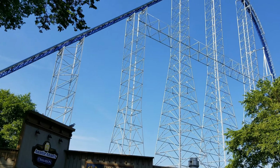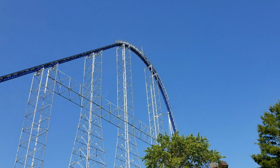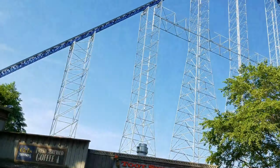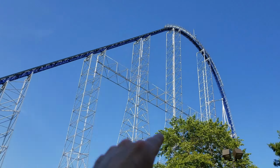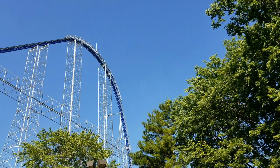308 feet tall. It's got an angle when you go down of 80 degrees, and it goes 93 miles an hour. First ride, I guess. All right, there is a shot of the first hill of the Millennium Force. That is 308 feet tall. And they get you to the top of that hill quick. I think it takes 17 seconds to go to the top of the hill, and then you just drop 80-degree angle, 93 miles an hour.